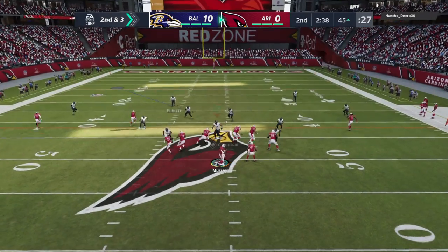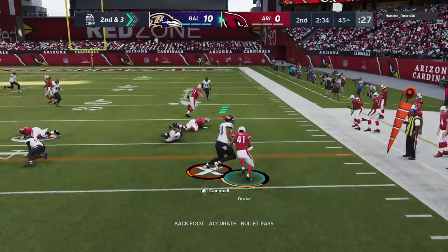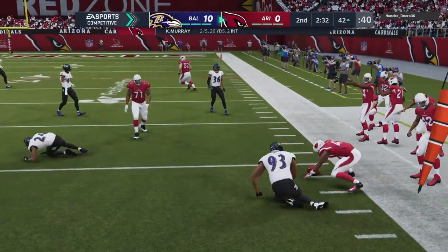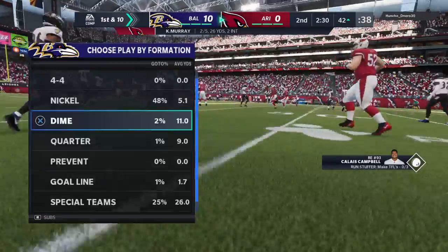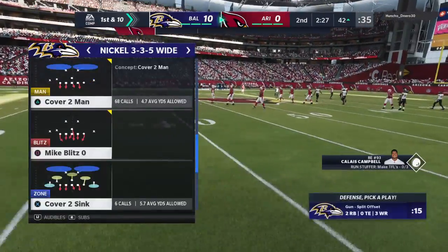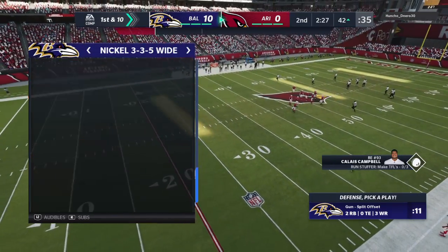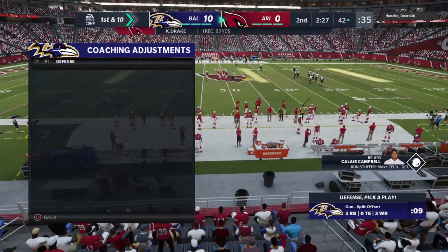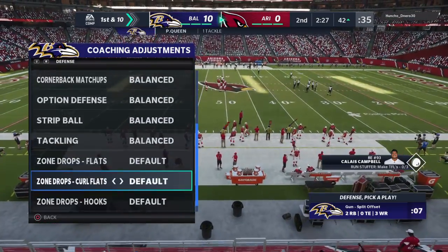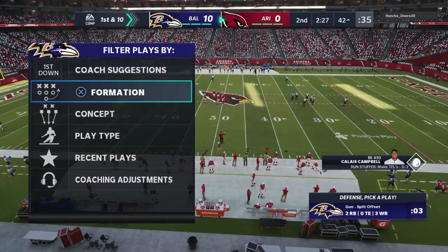Brings up 2nd and 3 from the 45. Murray, they'll set up the screen to Drake. And this time he's able to take it down to the 42. They'll get 3 as the drive continues. It's a first down. In order for a screen pass to break big, a lot of things have to come together and be well executed. But all it takes is one small thing to go wrong and keep it from being a big game.